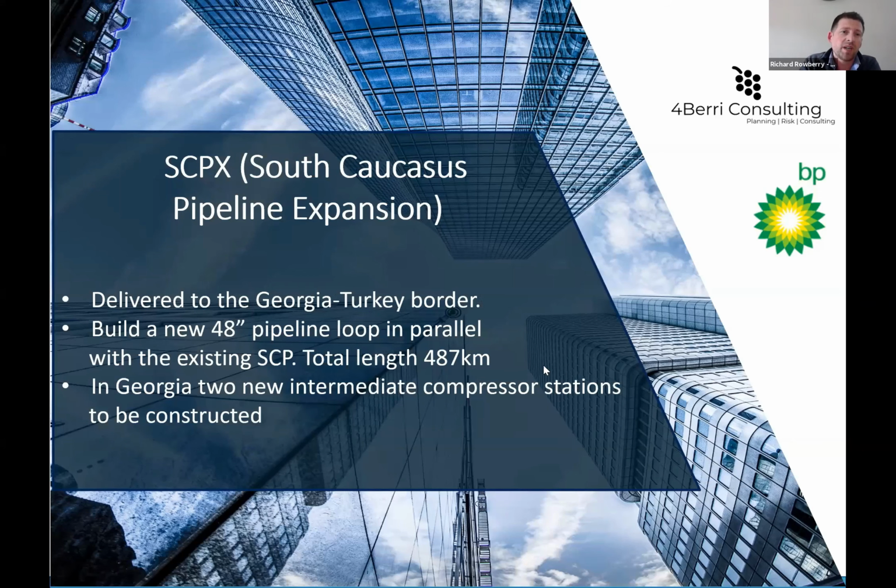In terms of the SCPX pipeline, it's delivering gas to the Georgia-Turkey border. It's a 48-inch pipeline in parallel with the existing SCP pipeline. It runs almost 500 kilometers, and there are 2 intermediate compressor stations to be constructed. At the time now, those have been fully constructed and gas is flowing. It's really important to know that there's a safety zone around the pipeline that is handed over once the land has been acquired from the landowners. So you can't build any 3-story buildings or schools in the vicinity, just for safety reasons.